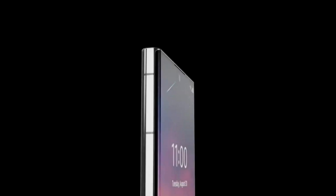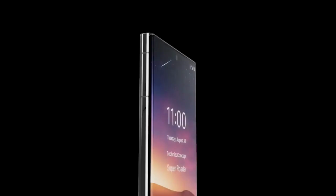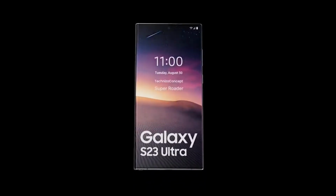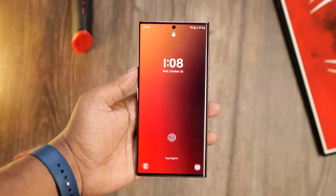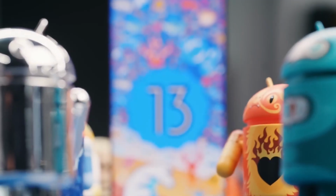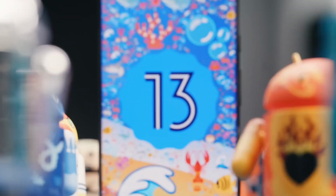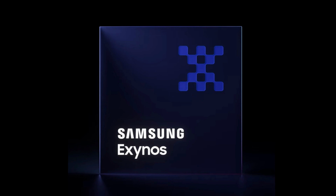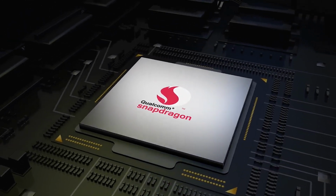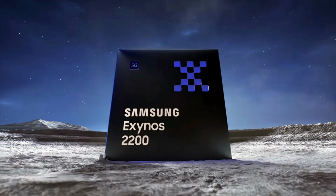Additionally, according to the Geekbench entry, the phone will have 8 GB of RAM, however, Samsung may bump it up to 12 GB when the gadget is released. Additionally, it appears that the Galaxy S23 Ultra will ship with One UI 5, which is based on Android 13. The well-known analyst Ming-Chi Kuo predicted back in July that the Samsung Galaxy S23 series would drop Exynos in favor of a Qualcomm chipset. However, other sources claim that Samsung may release Galaxy S23 Exynos models in specific areas and that improved Exynos chips are still a possibility.